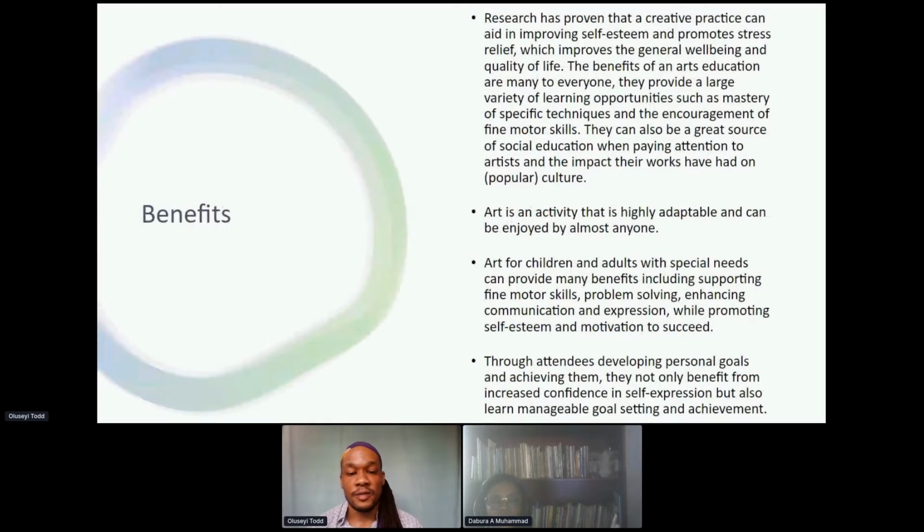Right, so here we have a little bit of things that we discovered along the way. It has been proven that creative practices aid in improving health, self-esteem, and relieving stress. It would also help them better interact and engage in social discussions, knowing popular artwork at the time and being up to date with popular culture, because that is how conversations are usually had with friends and new people that you meet.